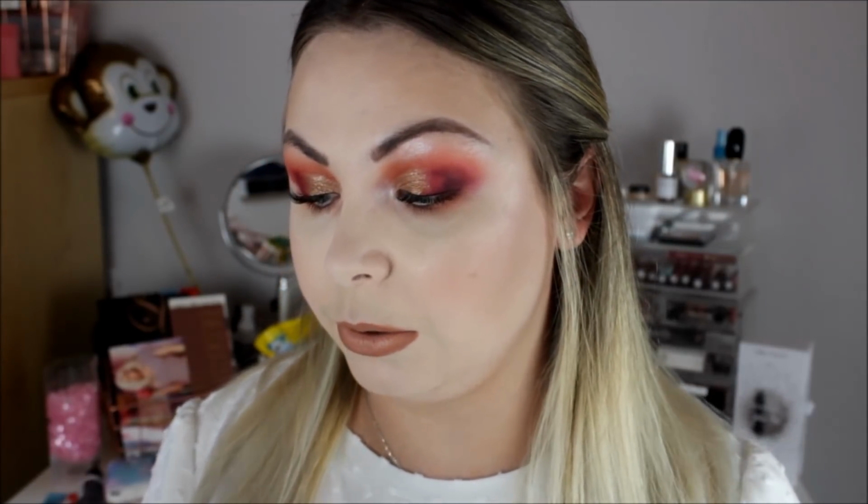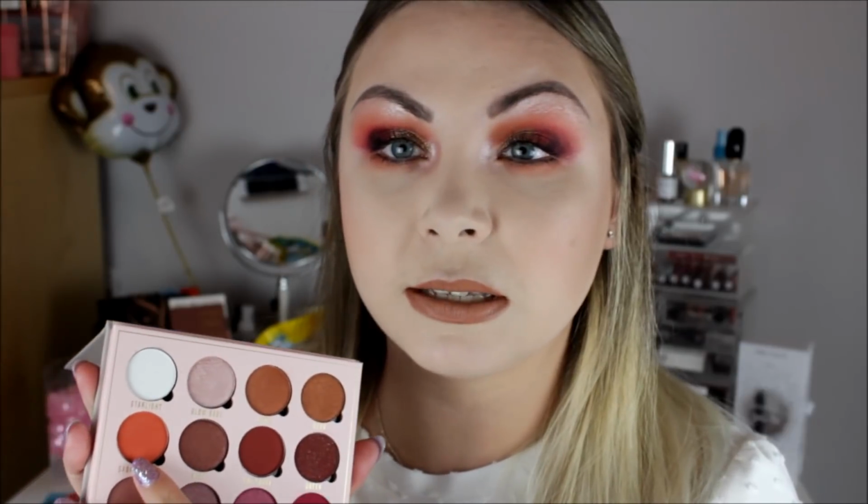So I have actually only tried this palette twice. I did this look yesterday as a bit of a practice run, and then I've done it again today. So I have predominantly used the same shades each time I've used it, so I can't speak across them all. So what have I used? I've used Sagittarius in my crease. Yesterday I used 1706, which I'm assuming is her birthday. Is it the 17th of June?